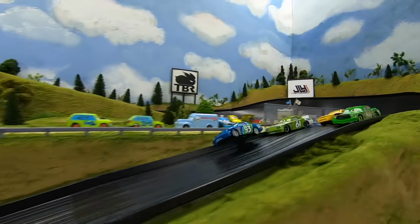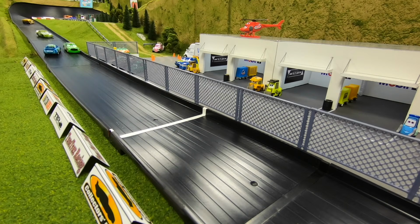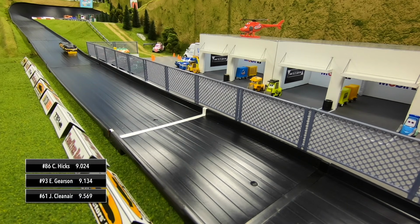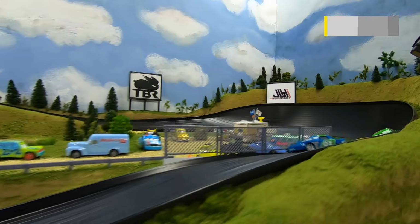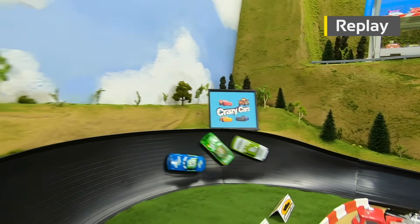Gearson leads into 1. He's going to clear Clean Air coming out of 2. Hicks to second. Coming out of 4, Gearson spins. Hicks is going to drive around him to take the win. Hicks all the way from 4th to 1st to win the first race. And we've got Oilchanger upside down. He'll score a DNF in the first race.